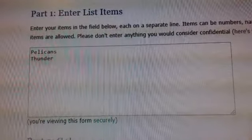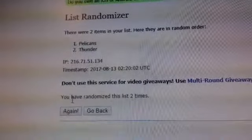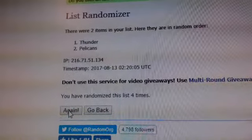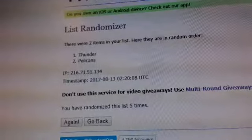And then we have Pelicans and Thunder. So, up first, five times is the dual. Pelicans and Thunder, five times. Good luck. Once, twice, three, four, fifth and final. Good luck. Those go to the Thunder and Westbrook.